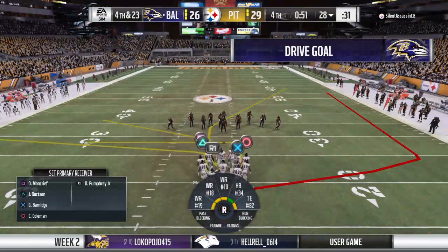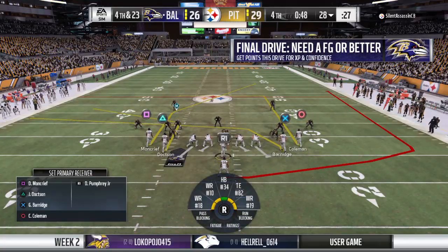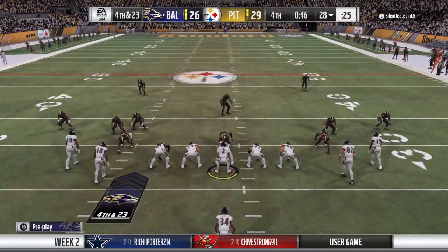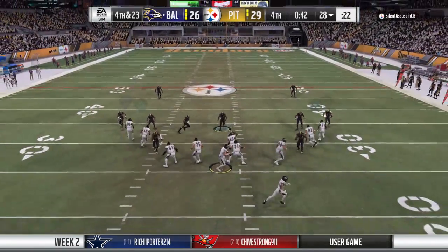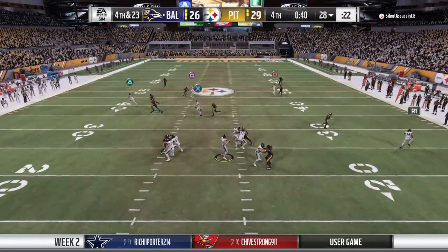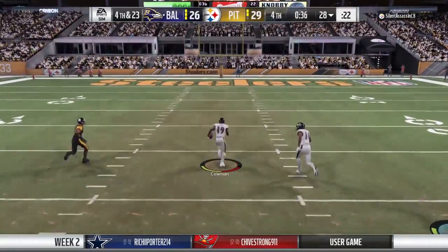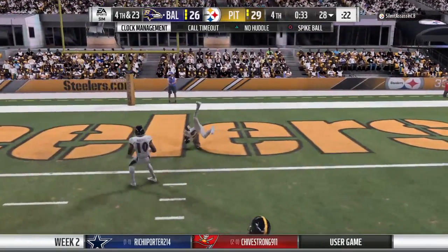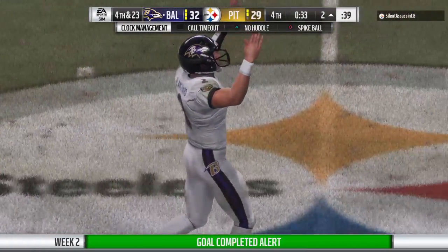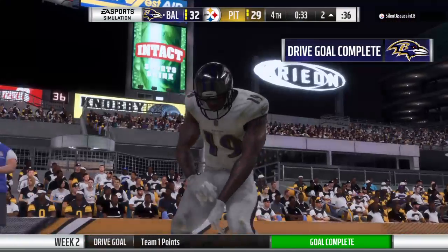One score down, here we go. They're going to go for it here on fourth down. As expected, they're going for it to keep the drive alive. He finds Coleman. Corey Coleman. He takes it across for the touchdown, and they've taken the lead late in the final minute of the fourth.